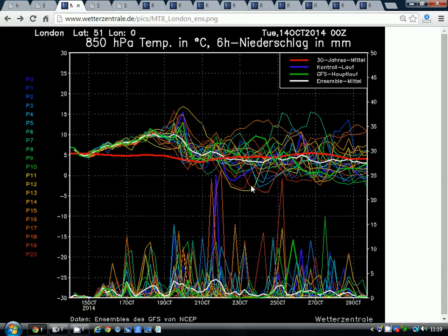That could be on the back side of quite a deep area of low pressure. It could briefly bring down some colder air from the north, but overall we're near normal with the temperatures after this warm push coming up at the end of the week. Now look at all these rainfall spikes coming up. It looks like it could be in for a real deluge over the next couple of weeks.